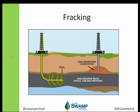Well, what it has to do with wetlands is the numbers that I've heard per well is somewhere around 3 to 5 million gallons worth of water has to be used to develop one single well. Now, what they typically do is they don't just drill one of these for that 3 to 5 million gallons. It may be multiple ones.